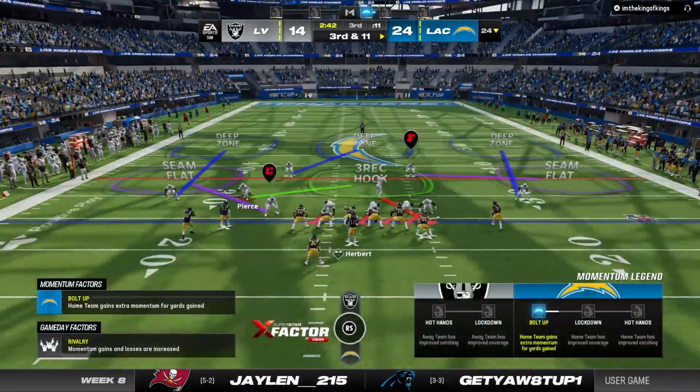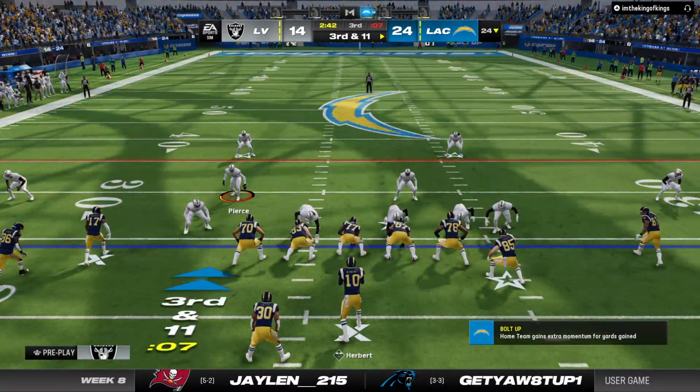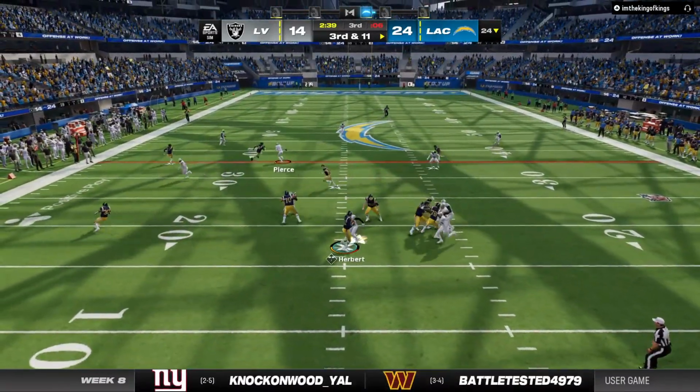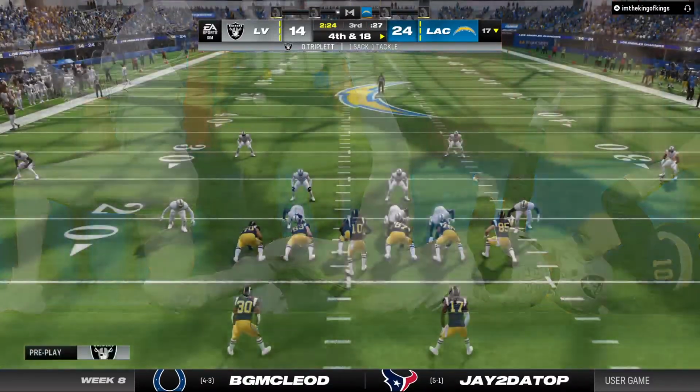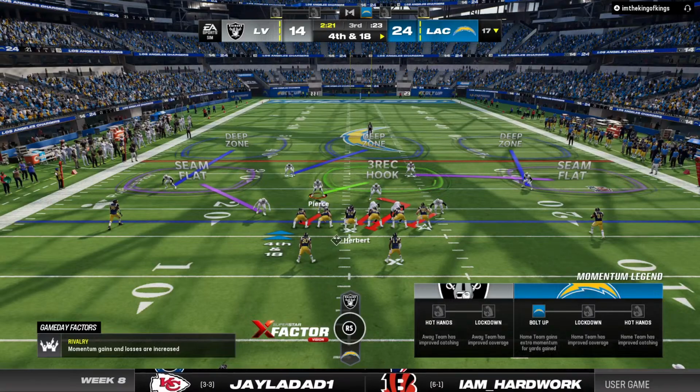An incomplete pass on that last play, and that means they'll need to come up with something here on third down. Now it's Herbert. And down he goes. Brought down, a Raider sack. And no move to get Herbert off the field. They're going for this.